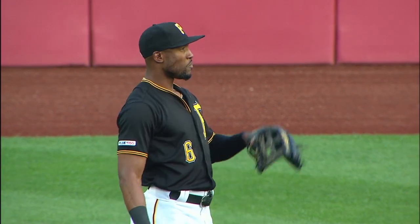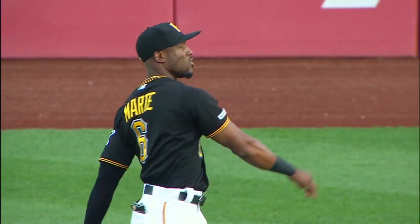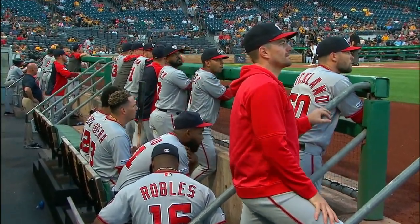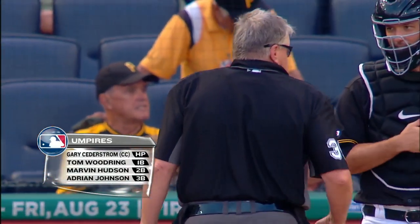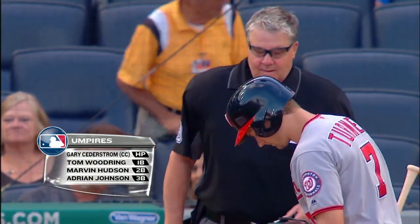Several guys got to 100 and over 100 last night. Freddie Freeman, Cody Bellinger, and Eduardo Escobar all made it to the century mark last evening in runs batted in. Gary Cederstrom's the crew chief, 31st year in the big leagues. Tom Woodring, first base. Marvin Hudson at second, and Adrian Johnson is at third.